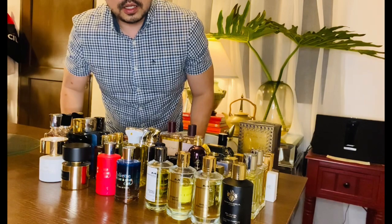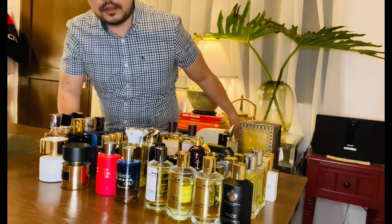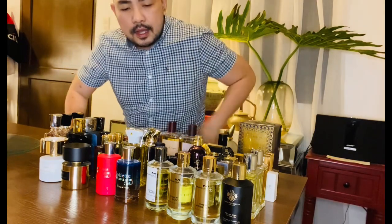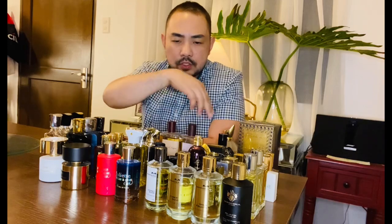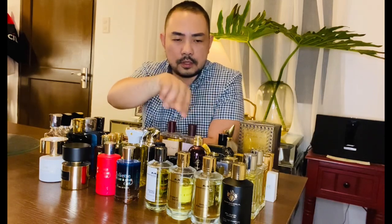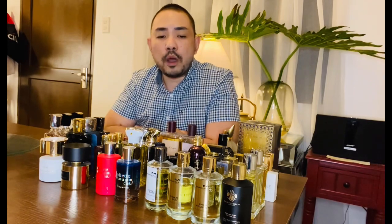So I've arranged these fragrances according to the houses or the particular brands. Some of them are one of a kind brands, and they're actually right on this portion. So I'll be going through them one by one.